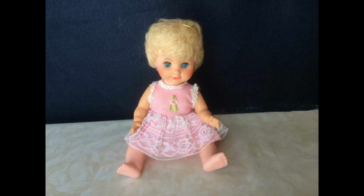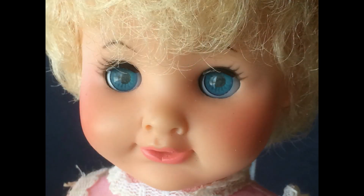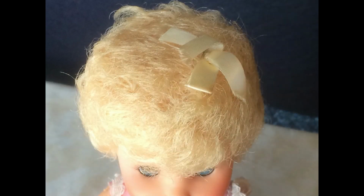This sweet baby doll was made by Goldberger and marked on the back of her head with their EG trademark. She's 10.5 inches tall and has bent legs, so she can't stand up, but she sits nicely. I love her bright blue eyes and adorable chubby cheeks. She's a drinking wet doll. This appears to be her original outfit. The hair ribbon is stapled right to her head.